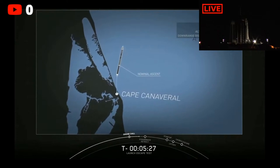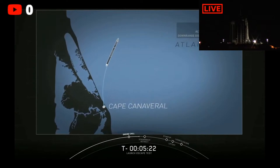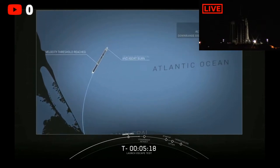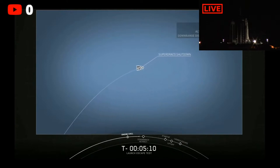Once Dragon does trigger the launch escape, the first event will be commanding Falcon 9 to shut down its 9 Merlin engines. Now, as Marie and I mentioned earlier, Dragon will then separate from the Falcon using its 8 Super Draco engines, firing for about 8 seconds. That carries Dragon capsule with the trunk up and away from Falcon.